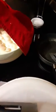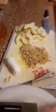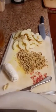The other thing, while I'm waiting for that bread to do its thing, is we have our challah bread almost ready to go, and then we're going to shape it. I have two different batches going because I need it for two different meals. So let me just check this bread because I don't want to burn it.